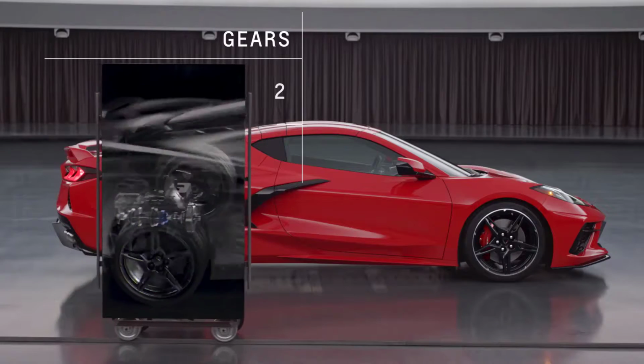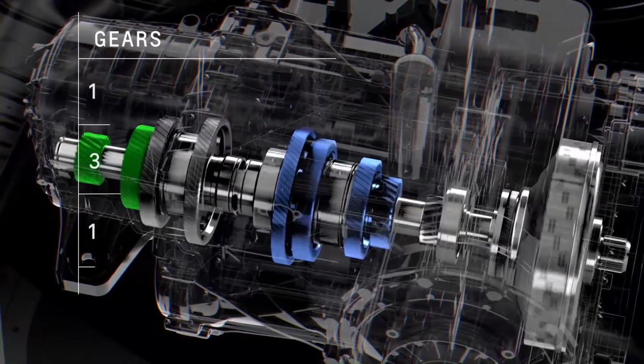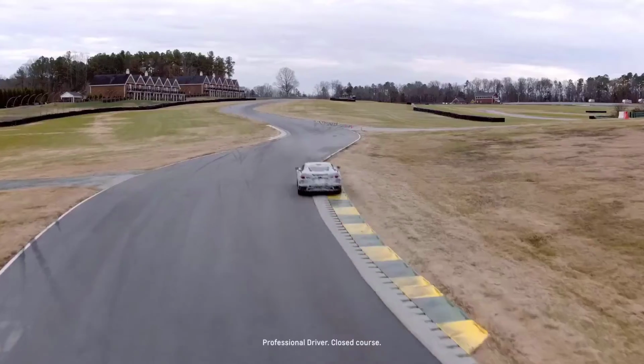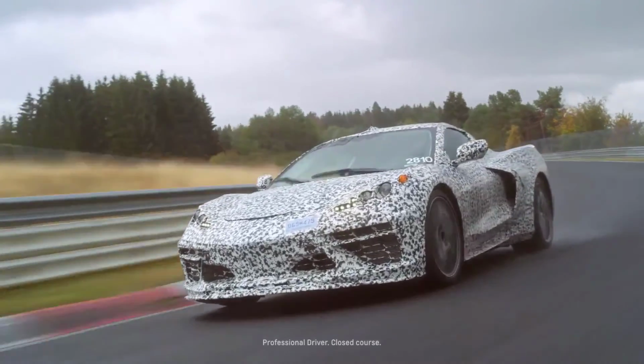You've got a shaft that has your even forward gears, 2, 4, 6, 8, and your odd gears, 1, 3, 5, 7, and you can simultaneously be disengaging one shaft while you're engaging the other one. So it's quicker than a human being could shift a manual transmission. This way you get the lightning fast, less than 100 milliseconds shift when you need it.